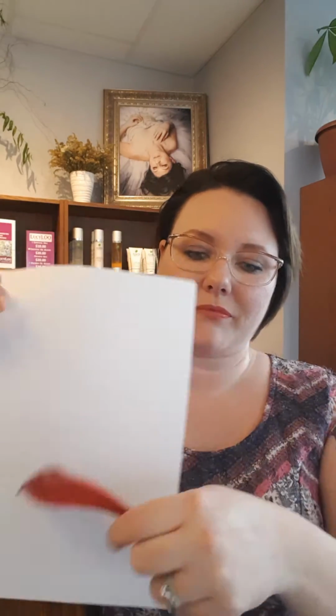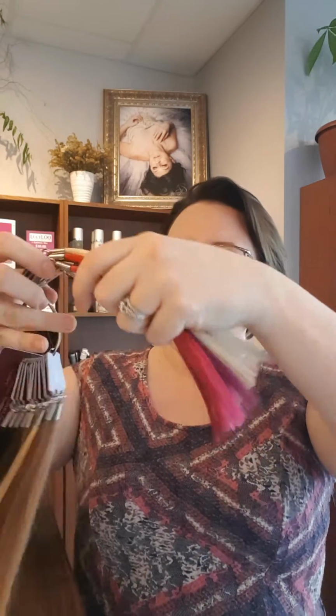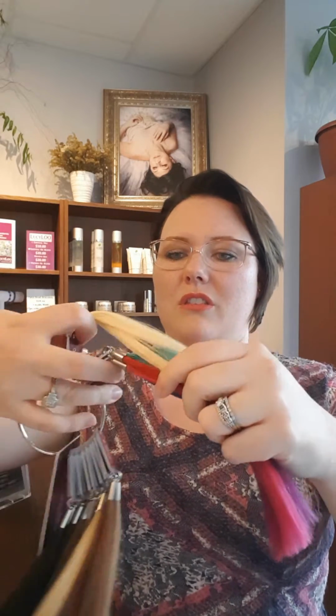So, fashion colors. What are fashion colors? First question. Fashion colors would be bright, vivid colors. So, for example, I have some extensions here. This is a bright red. That is a fashion color. We have bright pinks. This is a fashion color. There are colors with this swatch ring here. These are all fashion colors.